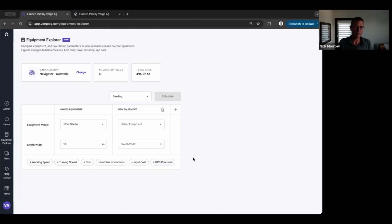So the last piece is slightly different. This is called Equipment Explorer, and we really built this for dealers. We built the tool for dealers, but the problem exists for everybody. It's basically being able to compare equipment and land and other things on a macro level. So we want to compare things across an entire farm, hundreds, thousands of paddocks. I only have 4 here, but I could do 100. I could do 1,000.